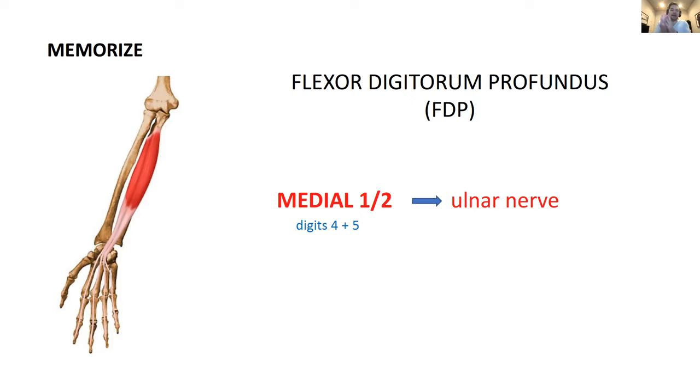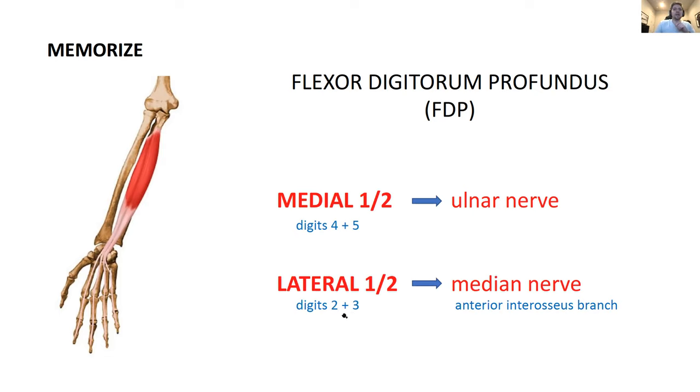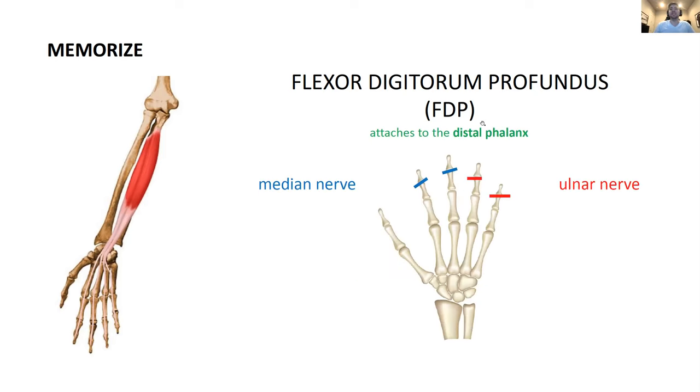The medial one half, remember we're in anatomical position, is going to be the fourth and fifth digits. It's going to be innervated by the ulnar nerve, whereas the lateral half, digits 2 and 3, is going to be innervated by the median nerve. And as we look, I saw before the anterior interosseous branch, okay? So it's just one of those weird things. For whatever reason, it has two heads or two bellies and it splits. That's a good testing point for them because they can ask you about one and it's half of the muscle. So this is how it breaks down.